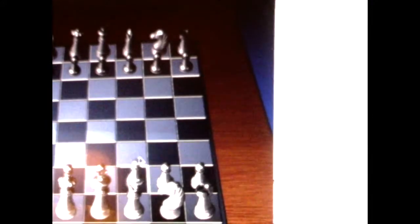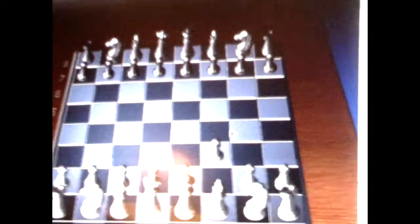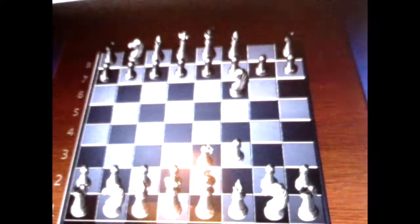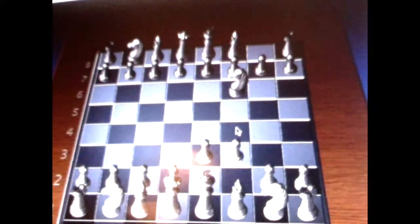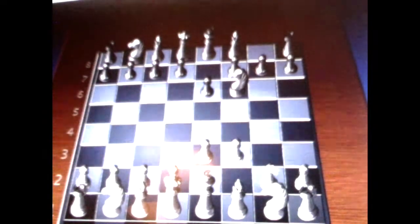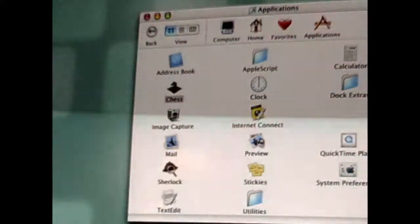Alright, so we're going to try and move this piece up. And it is now black's move. And see, I'm not that good at chess, so bear with me. Okay, we're gonna quit that. Quit chess.